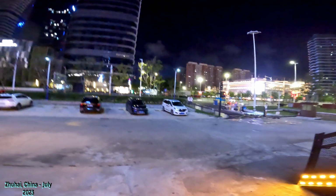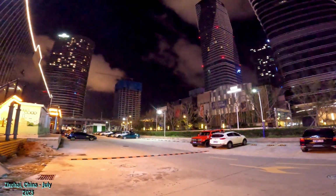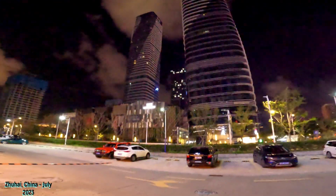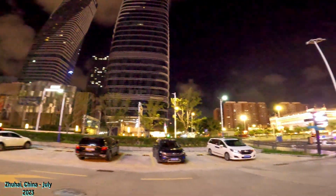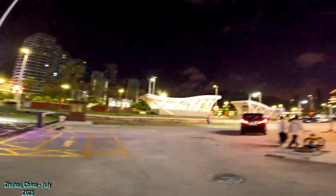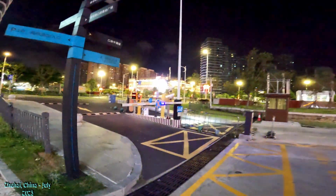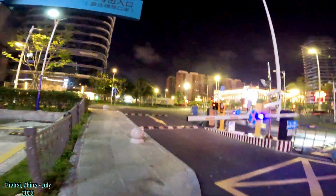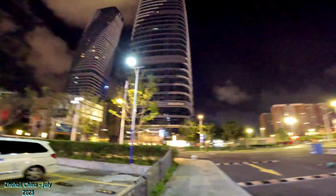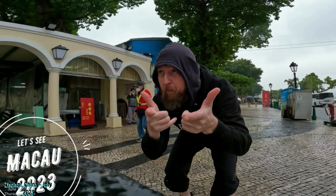Okay, so what we're gonna do next is just kind of show you. Over there is Macau. And we're gonna walk around this tall building. Huh, that building was all lit up just a little while ago. So I'm gonna turn the camera off briefly, and then we're gonna get it back going after we get around this building and we get to the port. Hey, check it out, Macau 2023. Check out some more streets.